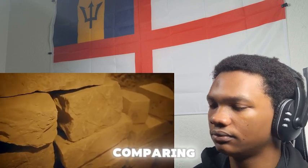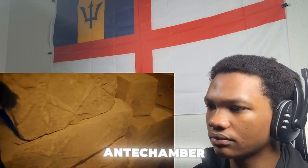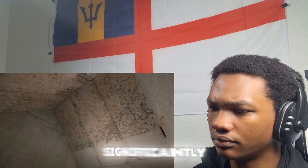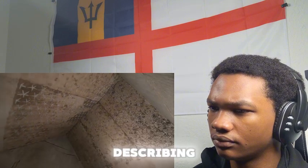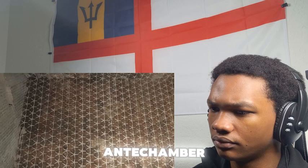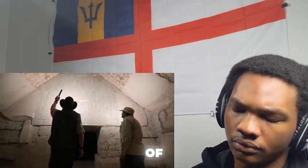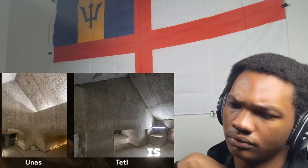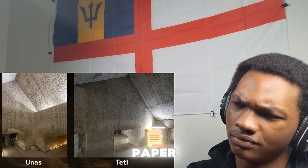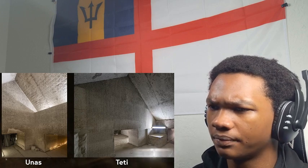He reasons there must have been a spiritual component to the space, along with the functional closing of the granite box. In comparing this room to the starry sky antechamber of later pyramids, he writes, quote, "Significantly, in these pyramids, the texts describing the king's ascent to heaven are concentrated in the antechamber." End quote. The location of these texts in later antechambers is the best and only evidence-based relationship in Stadelman's paper, so we should highlight it here from the start.